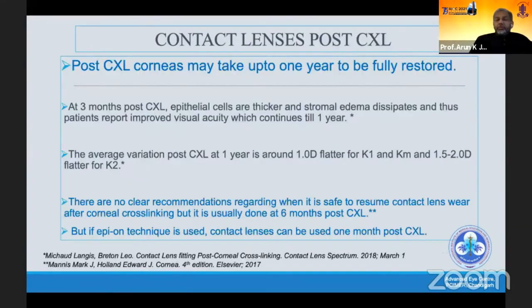We have talked so much about corneal collagen cross-linking. So what about fitting contact lenses after a cross-linking procedure? As we all know, there are no clear-cut recommendations regarding when it is safe to resume contact lens wear after corneal cross-linking, but it is usually done 6 months post C3R. But if we have done an epi-on C3R, we can resort to the use of contact lenses maybe at 3 months' time. Because as we all know, the K reading as well as corneal thickness keep on changing approximately till 6 to 9 months after C3R.